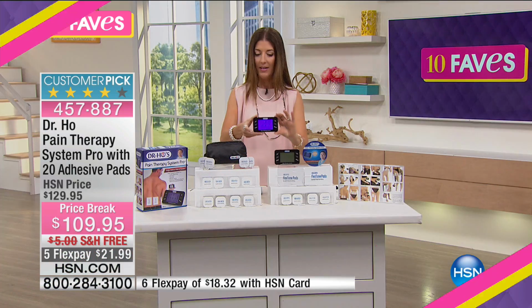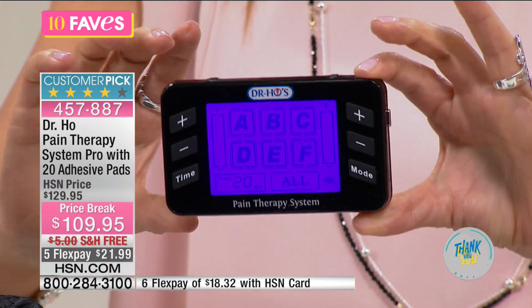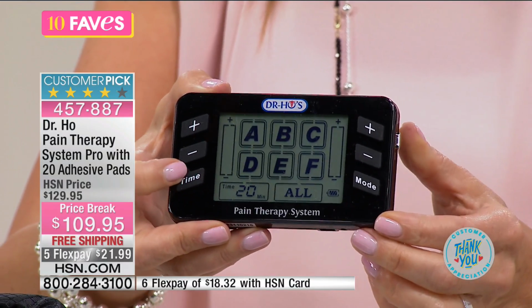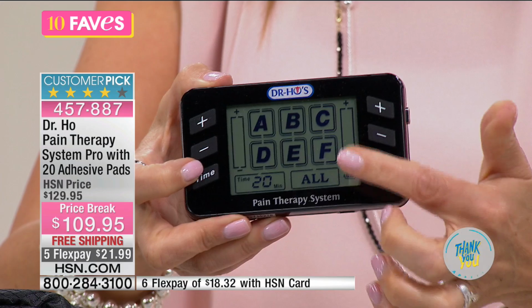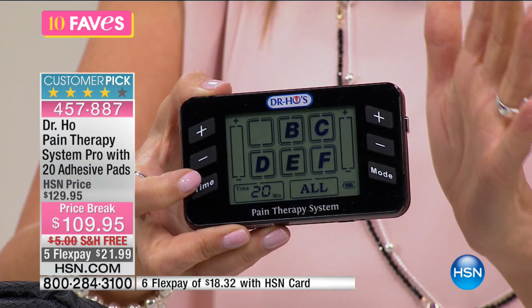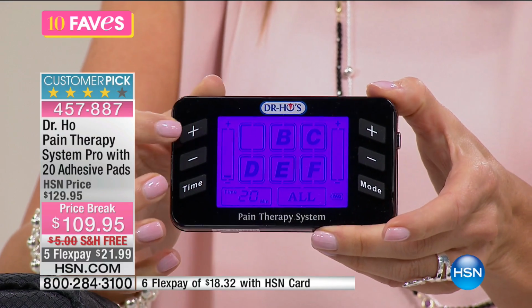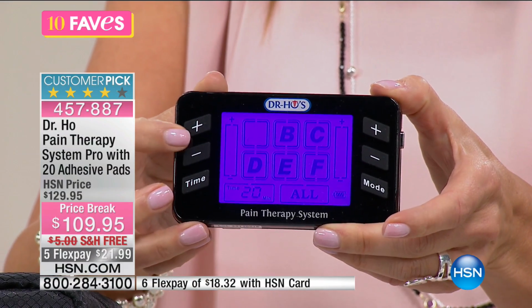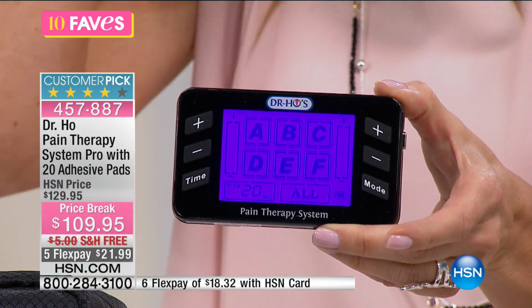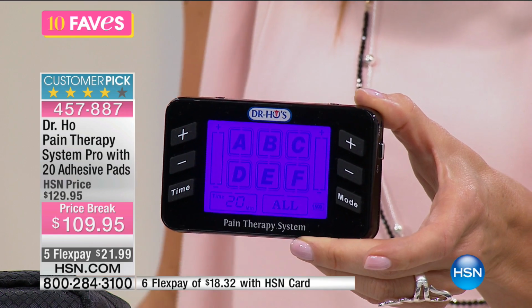It's so easy. This is the largest LCD screen I've seen with any TENS unit in all my experience taking you shopping over the last 10 years. So notice how it says A, B, C, D, E, F. Really big fonts. So if you have a hard time reading smaller letters, it's super easy to read. You're gonna just pick your pressure level or your intensity level, and there's 7 different levels to choose from. And it's so easy to read that LCD screen.